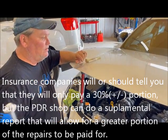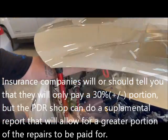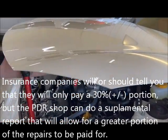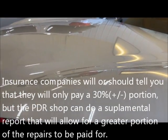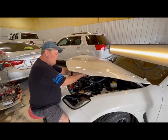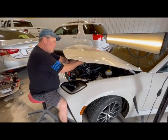But what you need to do is talk to the PDR shop and guarantee that the PDR shop is going to do a supplemental or an adjustment report that allows for a greater portion of the repairs to be paid for. So keep this sort of thing in mind when you're thinking that the insurance company is trying to cheat you. Well, it may just be that they're protecting themselves, and you need to ask for this supplemental report from the PDR shop, and that's going to take care of you getting everything taken care of to a higher degree of quality.